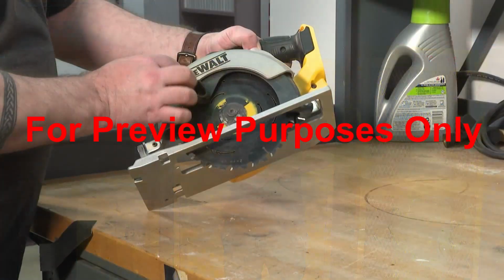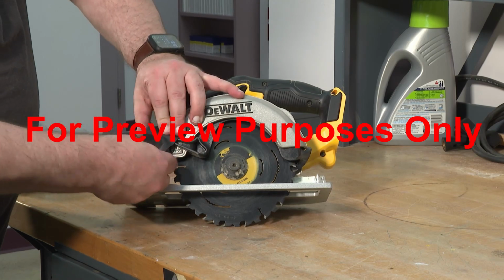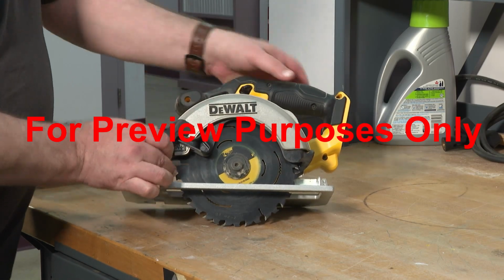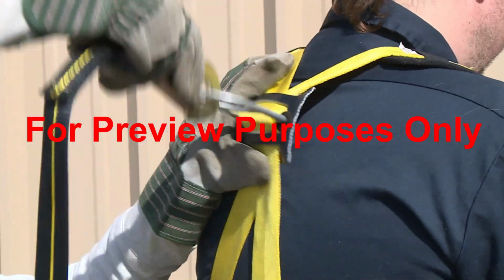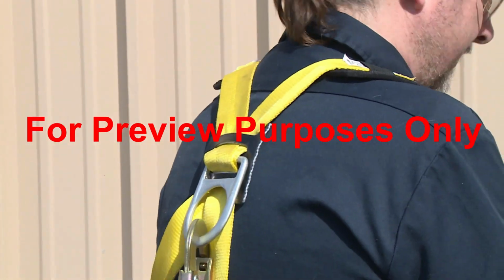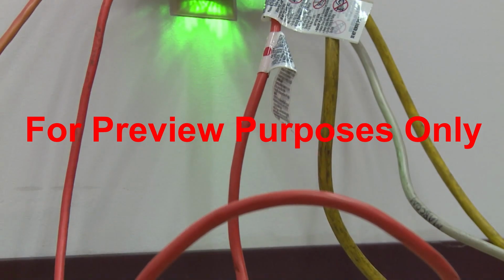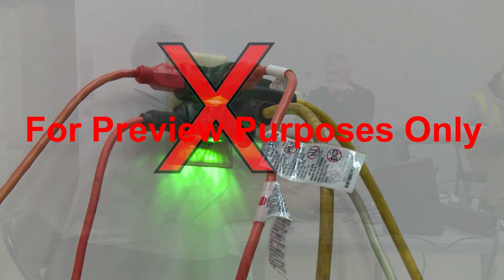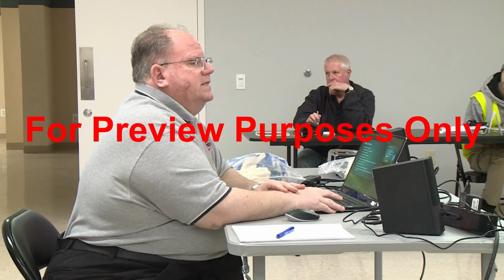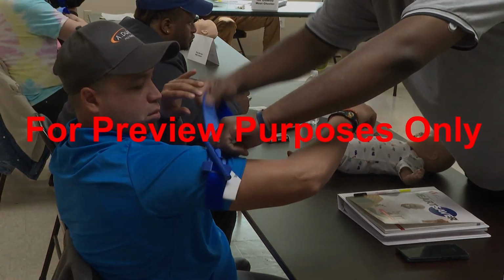For example, you should never disable or remove power tool or machine guards to try to be more productive. They're in place to keep your hands and fingers safe. Remember to lock on with personal fall protection when you're working up high. Pay attention to warning systems like smoke detectors and emergency lights. And never overload electrical outlets or surge protectors. This might seem like a lot of things to keep in mind, but with a little work, they'll become second nature to you.